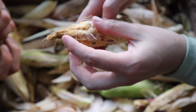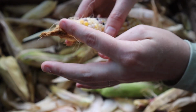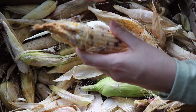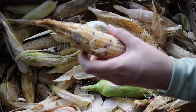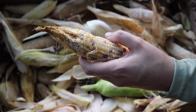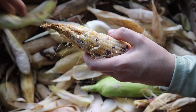Also on this one, you can see at the top, this has some silkworm damage. The worm is not in here anymore, but you can see its little path that it had right here, and it'll be rotten on that top part of it. So thankfully this year we've had less silkworm damage, which is nice to see. But that is another trait, you know, we want to pick ears that have less silkworm damage to pass those traits on to the next generation.